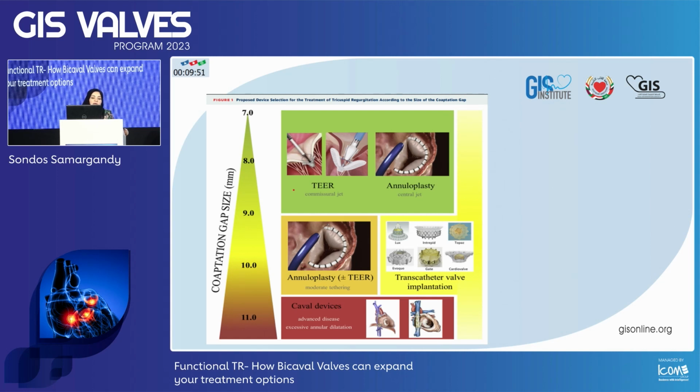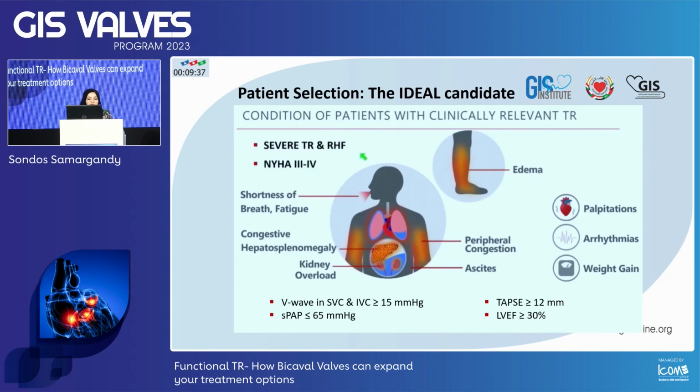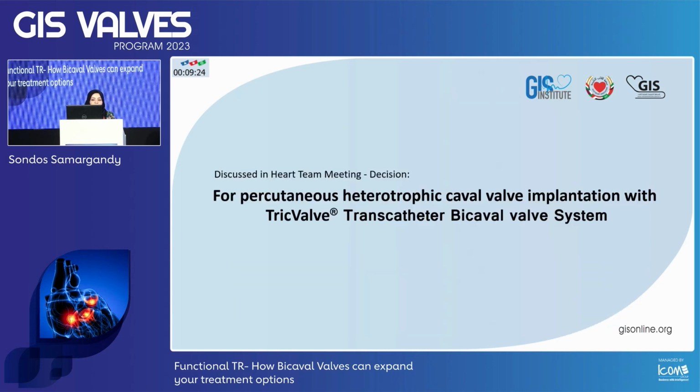In my case, there was a consideration for edge-to-edge repair, but due to the shadowing from the aortic valve and the mitral valve, we anticipated that it would be a difficult procedure and would not have an optimal result. So we decided to go for a bicaval device. Our patient had edema, his TAPSE was more than 15, his ejection fraction was more than 30, and his PA pressure was less than 65, with a significant wave, so he fulfilled the criteria of an ideal candidate.